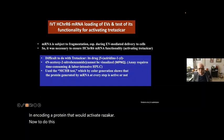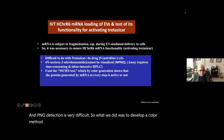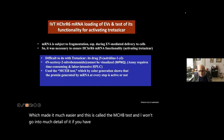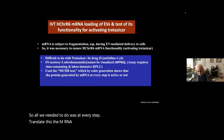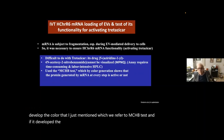Now, to do this directly with Tretazicar, whose toxic product we abbreviate as MPNQ, which is another very large name, detection is very difficult. So what we did was to develop a color method, which made it much easier. And this is called the MCHB test. I won't go into much detail of it. If you have any questions, I can mention it. So all we needed to do was, at every step, translate the mRNA into its encoded protein and see if it can develop the color, which we refer to as the MCHB test. And if it developed the color, we knew that the mRNA was active.